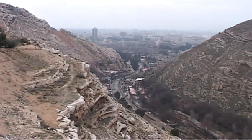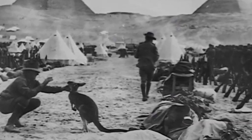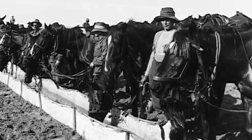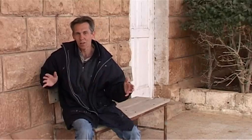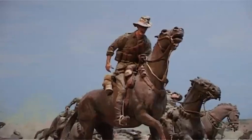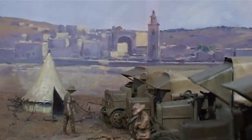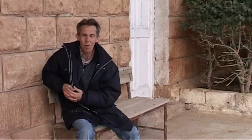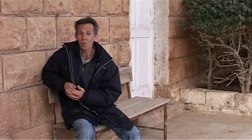Much as what happened in the Middle East is very small in significance compared to what happened in Europe in the First World War, still, the Anzac humour, the Anzac hardship and the Anzac sacrifice is just as real here as anywhere else. I think we should be proud of what occurred here. Our guys did great work and they left a great legacy.